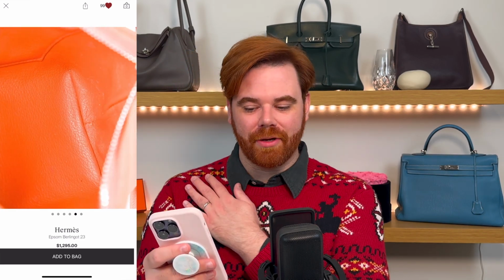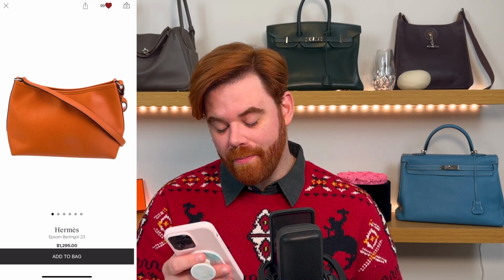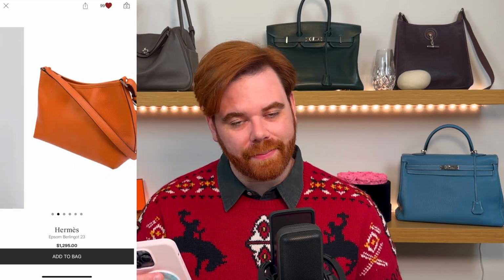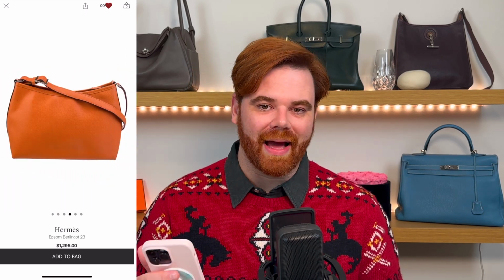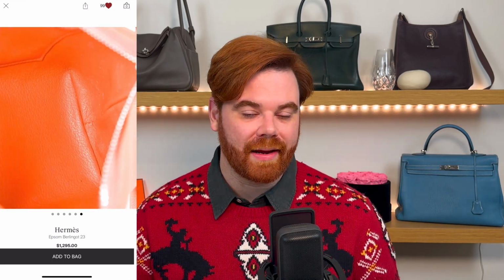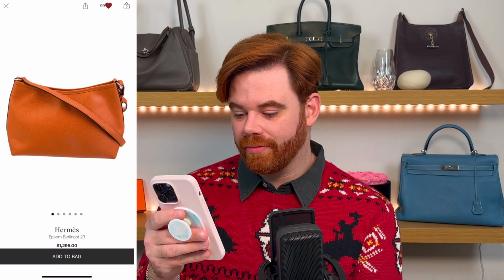The strap has a nice little pad up on the shoulder. For someone my height, could this go crossbody? I'm going to say probably not. But if you're a little bit shorter, more petite than I am, then yes, absolutely, you could probably go crossbody with it. And if not, it's just a good little shoulder bag. This is going to be something great for running around the city. Maybe you've got a weekend in the country, you want to go carefree, hands-free, footloose, fancy-free, whatever floats your boat. This is going to be the bag to do it with.